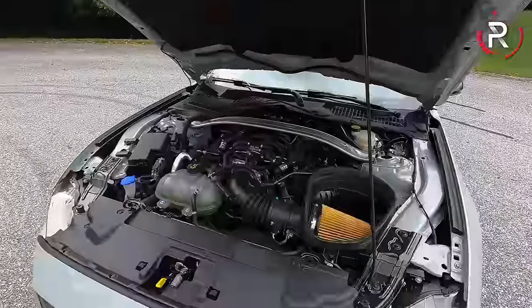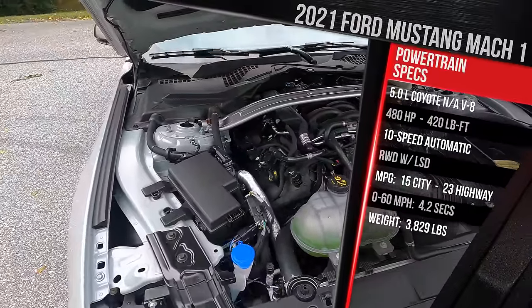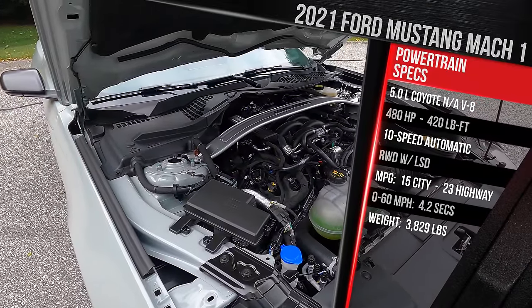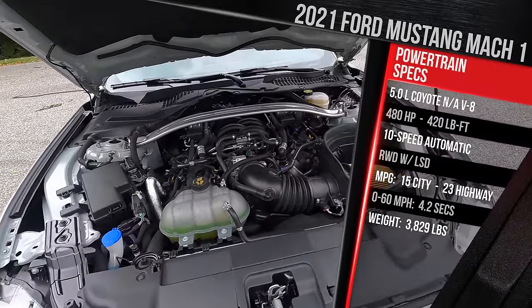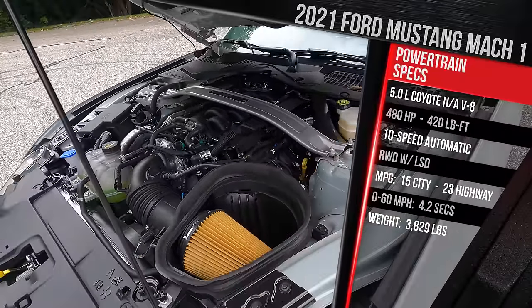Now looking at the engine compartment, you can see the 5-liter Coyote V8. This engine has been in production since 2011, so almost a decade. Ford has made improvements to it over the years, and this is essentially the same engine that we had in the Bullitt. So compared to a standard GT, you get 20 more horsepower, a total of 480 horsepower and 420 pound-feet of torque. Those numbers are obviously nothing to sneeze at.